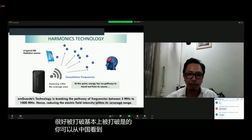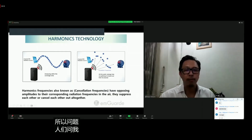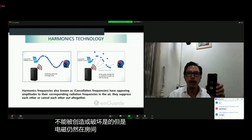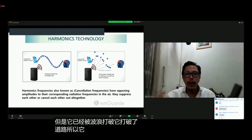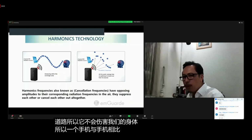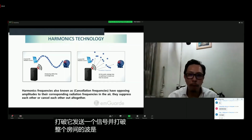Yeah, you can see from the chart, before and after it breaks off. So people ask me, Nicholas, this energy cannot be created or destroyed, right? Yeah, but the electromagnetic is still in the room, but the wave has been broken. It breaks the wave, so it doesn't harm our body. So one handphone compared to 10 handphones, it's still the same. The emGuarde can send a signal and break the wave in the entire room. Yeah.